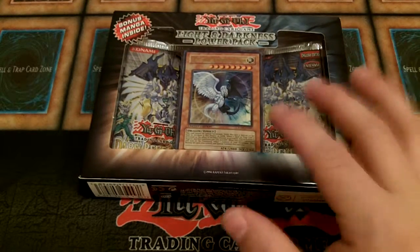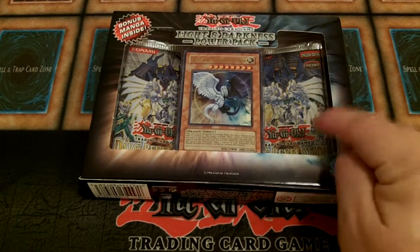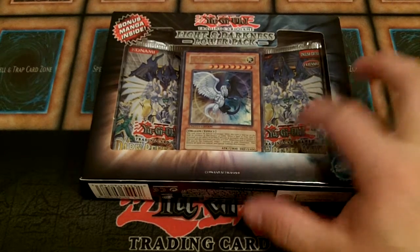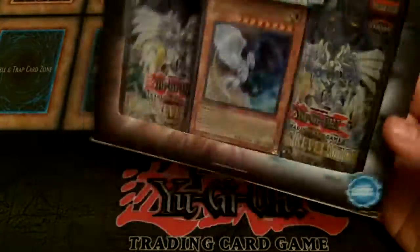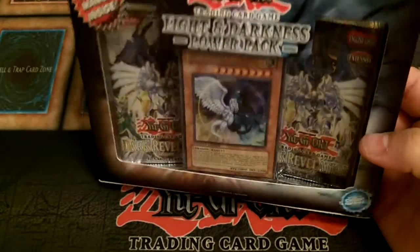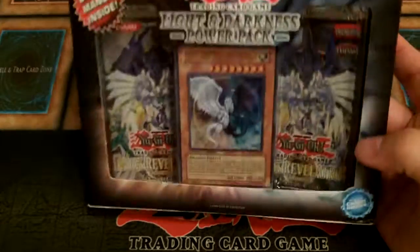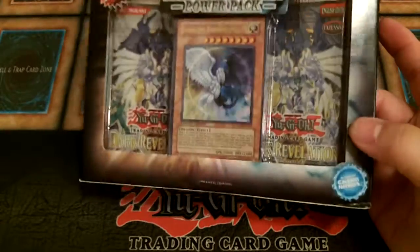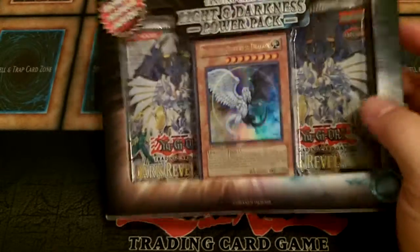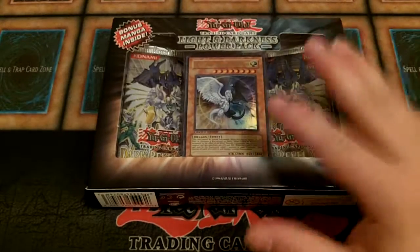So, like, you guys really need to start checking the set number on all of these cards, because super rare Karma Cuts are worth $20 a piece. Ultra rare Treeborn Frogs that came out of Dark Revelation 4 are $20 a piece. Secret rare DD Assailants come in Dark Revelation 4. Those are like $15. Ultra rare Pot of Avarices come in this set, and those are like $15 a piece.